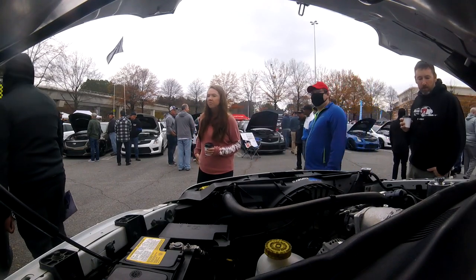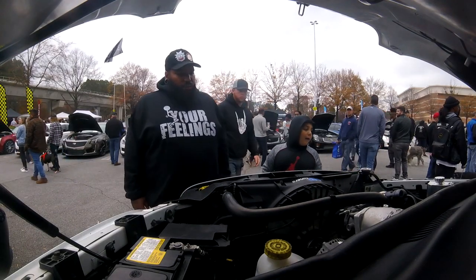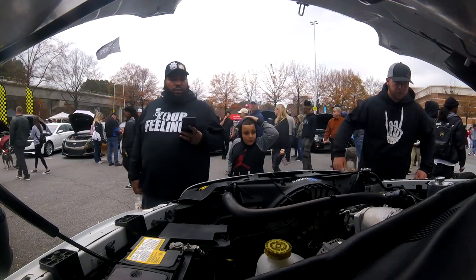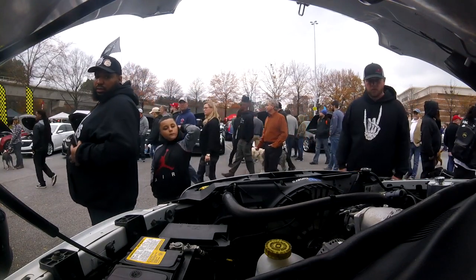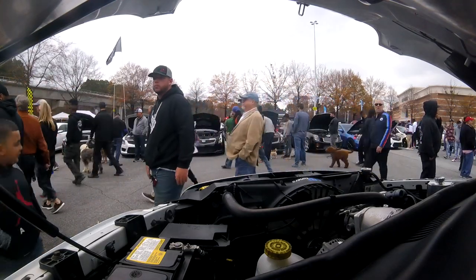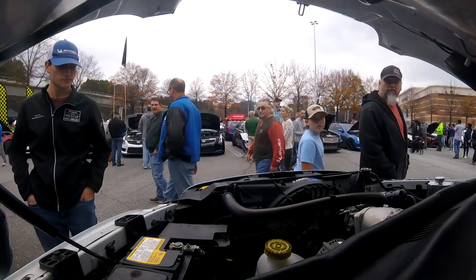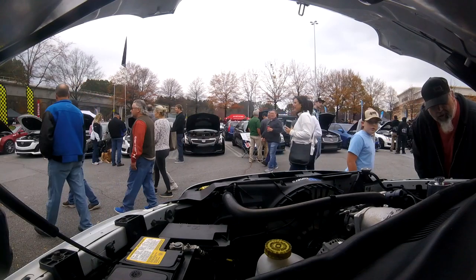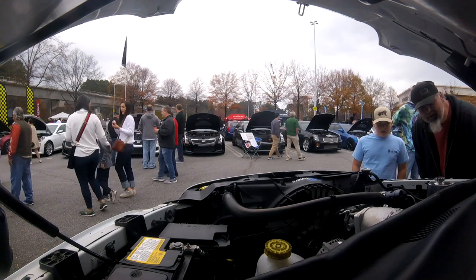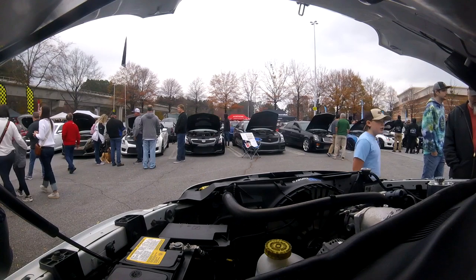I thought it was an LS, I'll be honest. Oh, you can see through? He is not playing. Look at the size. That's a big boy in there.